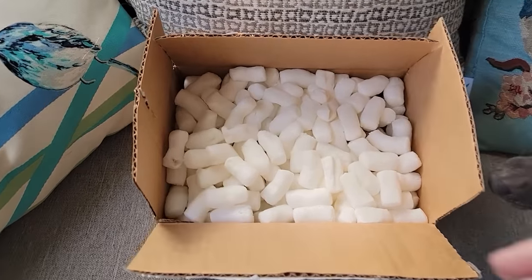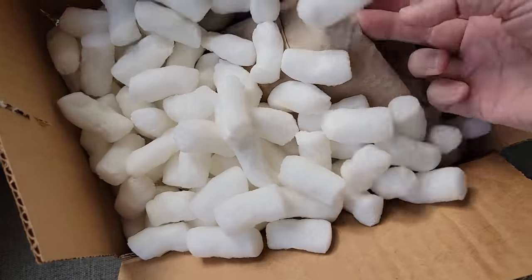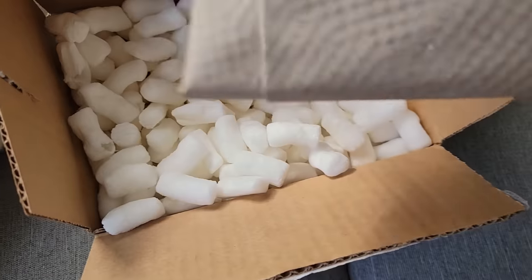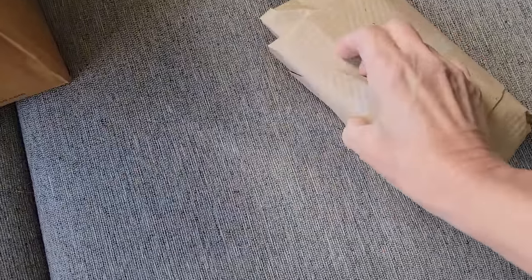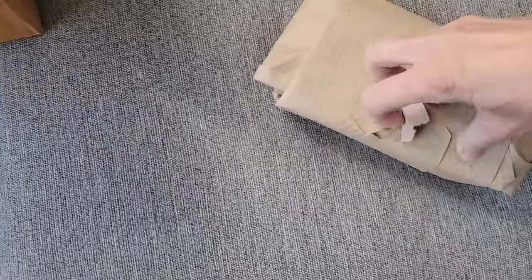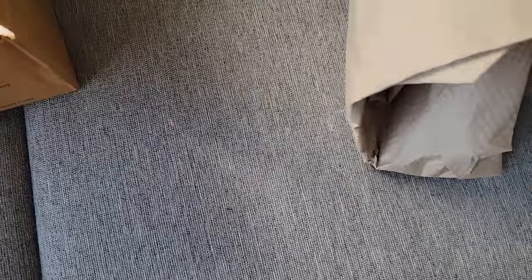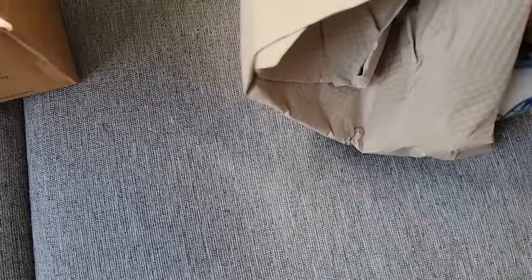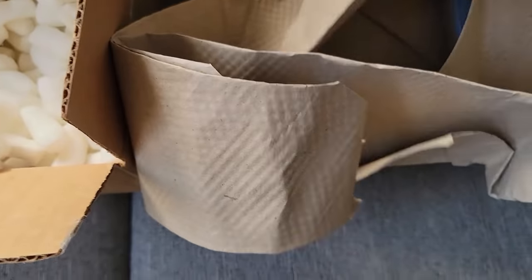It's the moment of truth. The moment we've been waiting for. Well, it's not rattling. That's a good sign. Oh my goodness. Not easy one-handed. Ta-da!